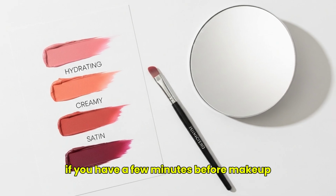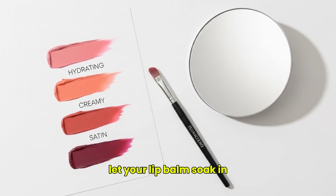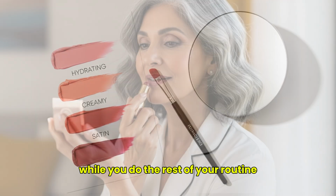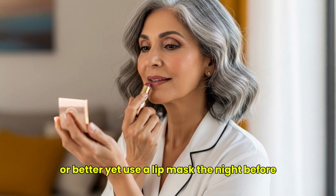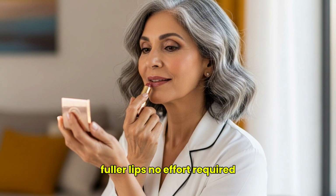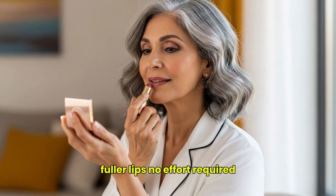If you have a few minutes before makeup, let your lip balm soak in while you do the rest of your routine. Or better yet, use a lip mask the night before. You'll wake up with smoother, fuller lips. No effort required.